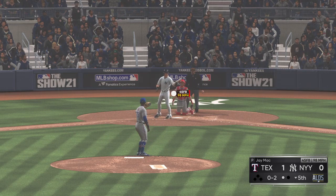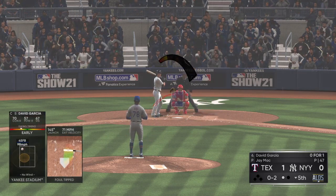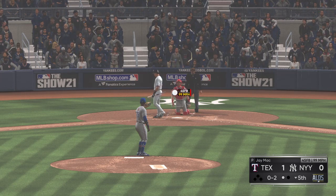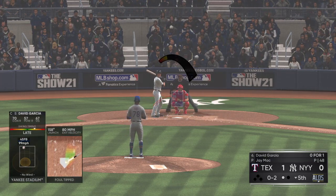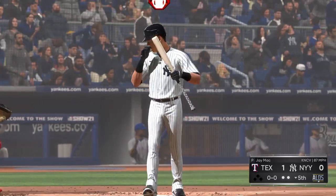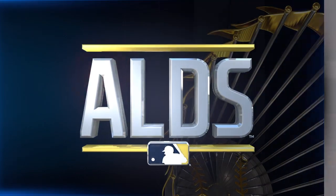And it's fouled away. Into the windup. Here comes the 0-2 pitch. And he fouls this one off. Hey, usually the second time through the order, you start seeing an incorporation of some more off-speed stuff. But this guy's locating, feeling really good about his fastball. A swing and a miss. He offered at a ball way outside the strike zone for out number 2.